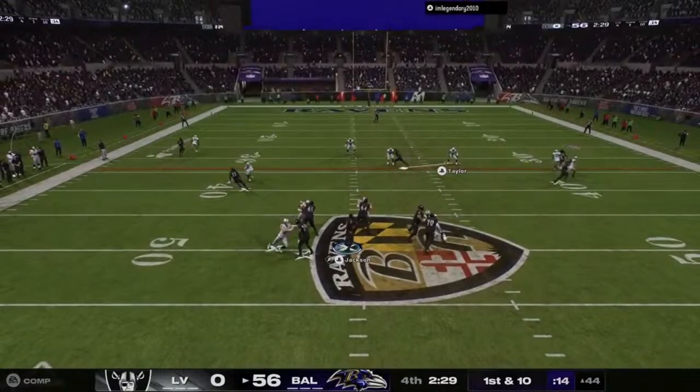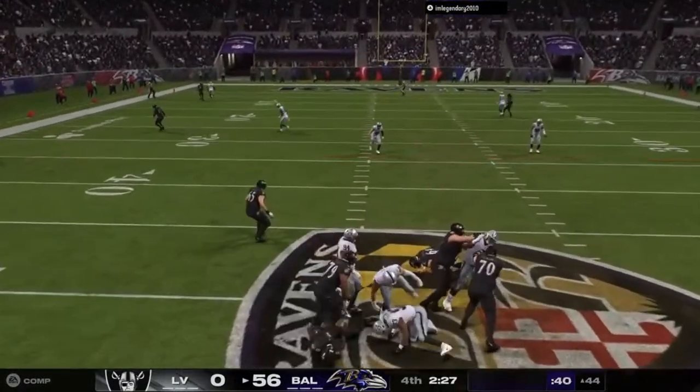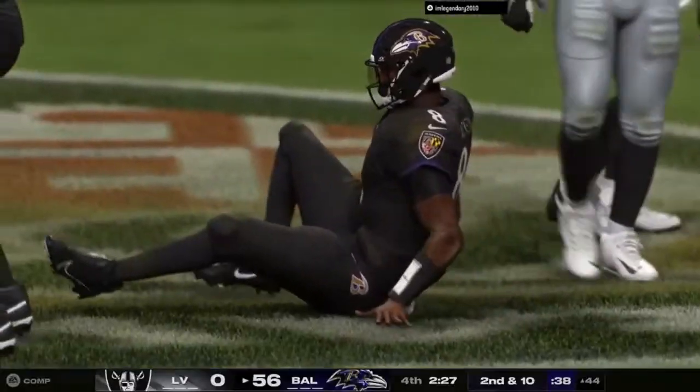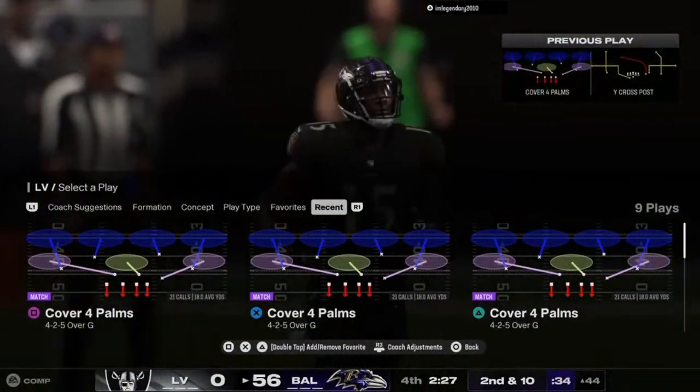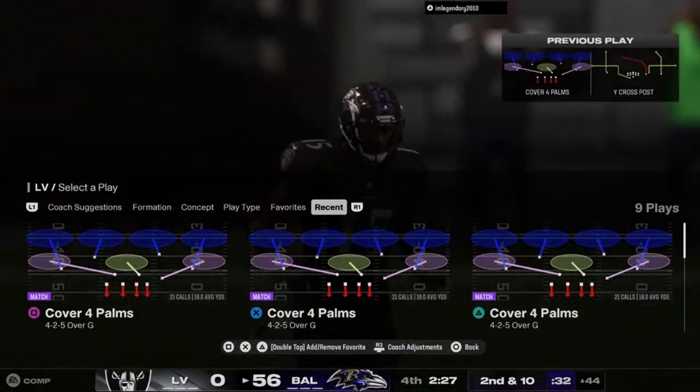On 1st and 10, Jackson. A hit as he throws there. It's going to wind up incomplete. The pressure got to him that time, and it'll set up second down.